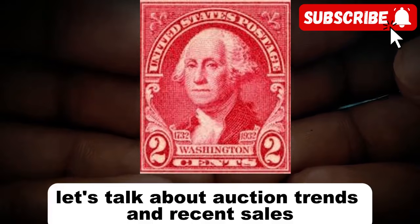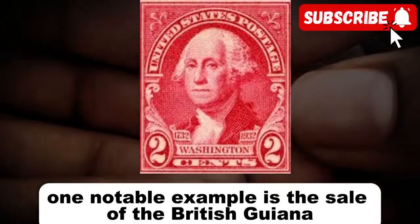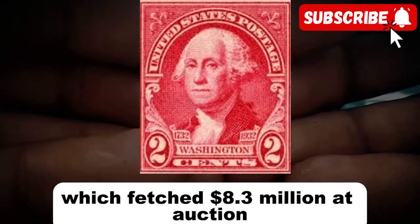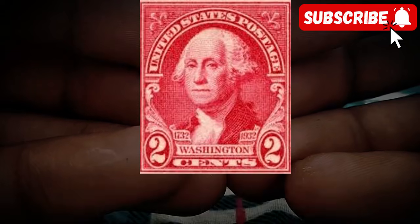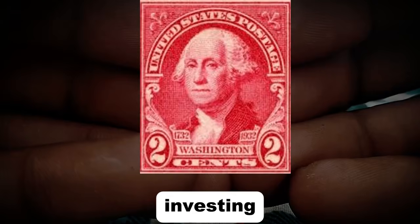Let's talk about auction trends and recent sales. One notable example is the sale of the British Guiana 1C Magenta, considered the world's rarest stamp, which fetched $8.3 million at auction. Although that's an extreme example, it demonstrates the high-end potential of stamp investing.